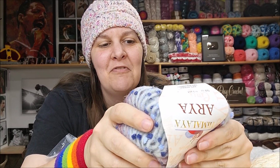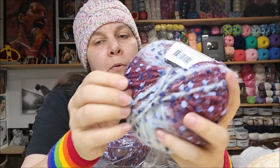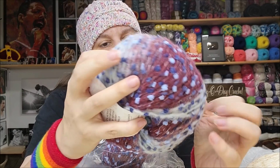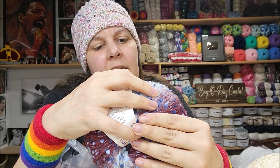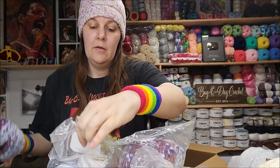I'm just kidding. It's hand wash and lay flat. Now it is considered a bulky number 5, which I would agree with. As you can see, it has little dots and stuff in it. This is color 76608. Very pretty. So I like it.